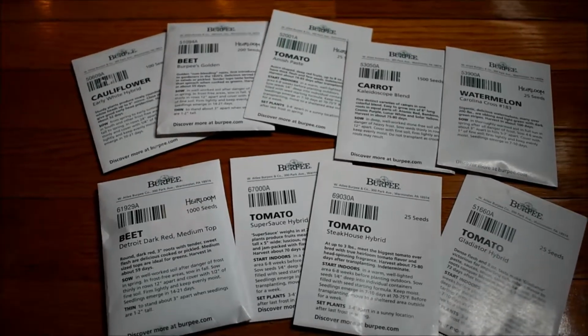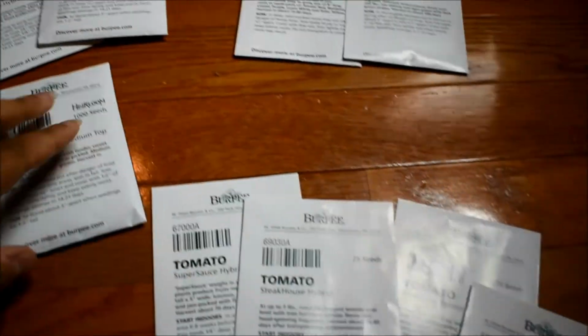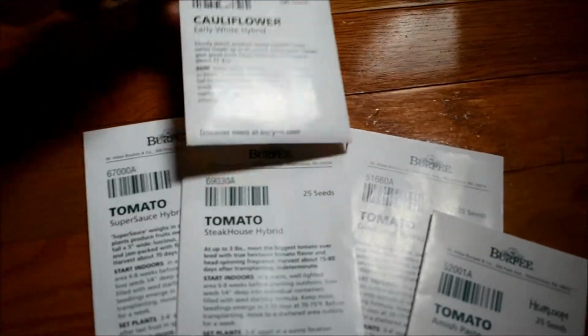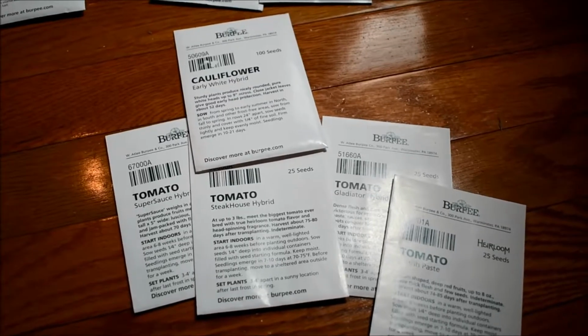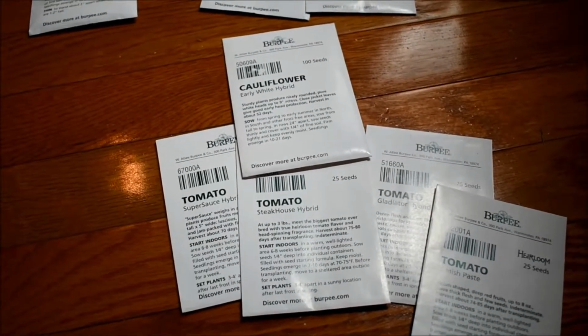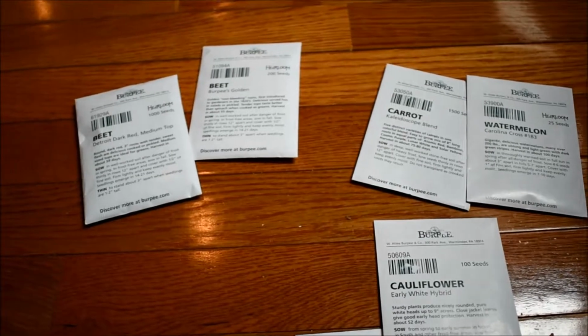But these are the seeds that I'm planting, and these 3, this one, and I believe the cauliflower, so this one. These 5 I'll actually be starting indoors, so I'm going to probably start those tomorrow because it is a little late. And I will leave the rest, the beets and the carrots, I'm definitely going to be starting outside once it's warm enough because they don't transplant very well.